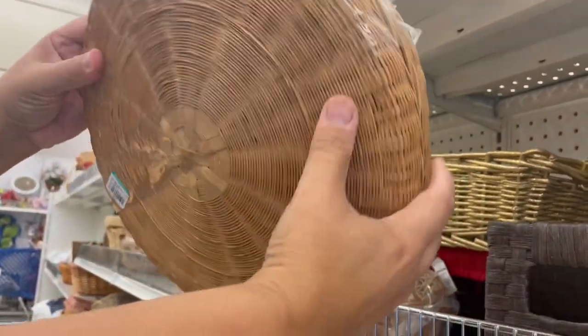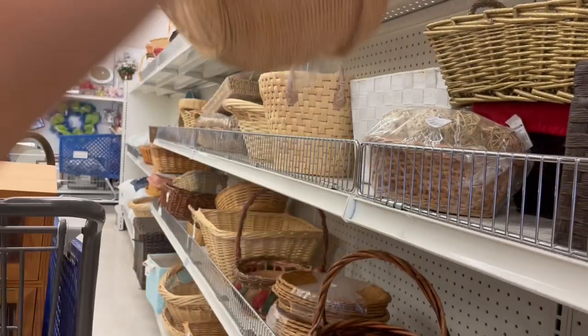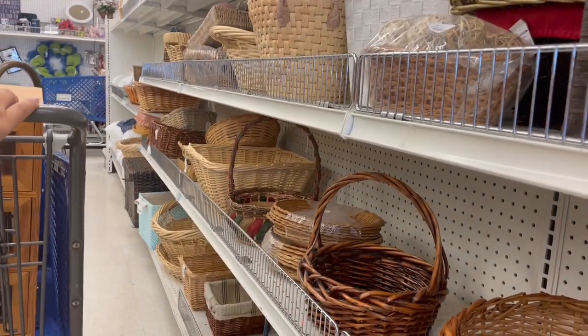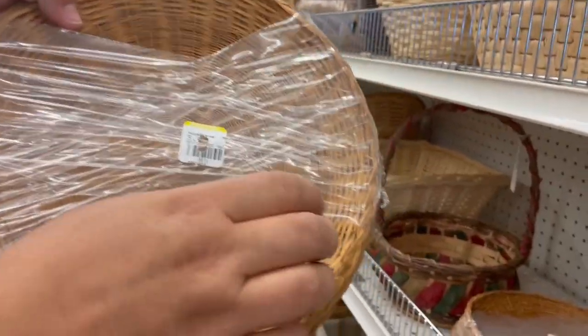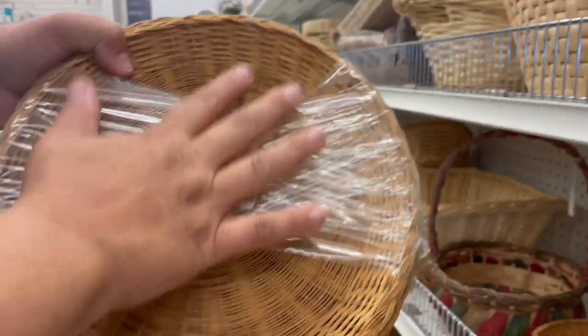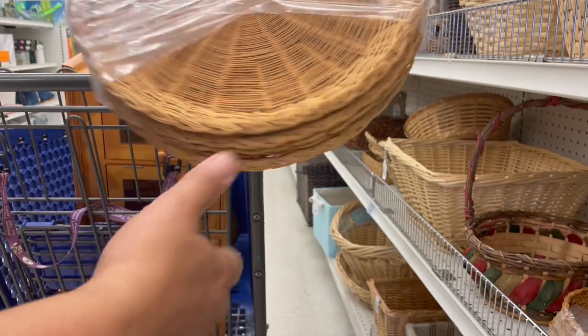Little basket with a lid. That's cute. Is that for like tortillas? Keep them warm. You see these things everywhere, these little old picnic plate things. What I do is I take some drop cloth and put it inside, and then you can put a stamp or a transfer on it and hang it on your wall. Makes it really cute.